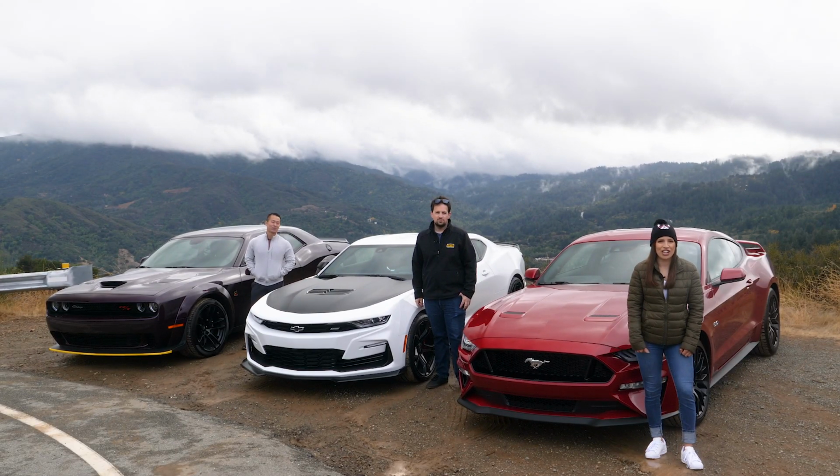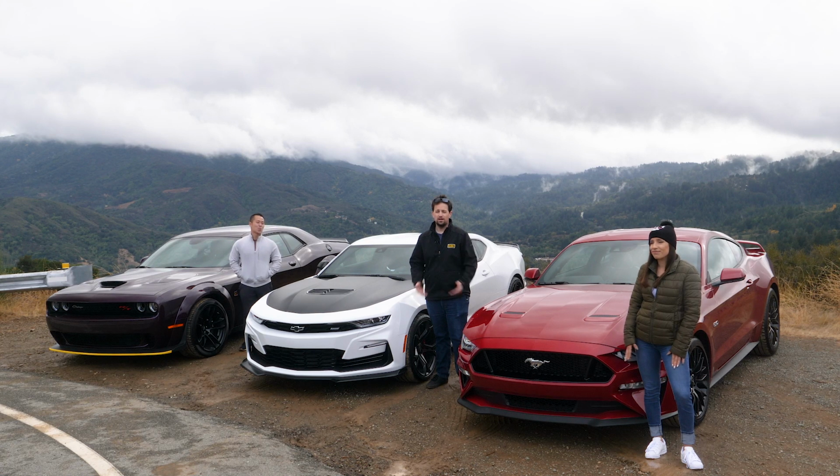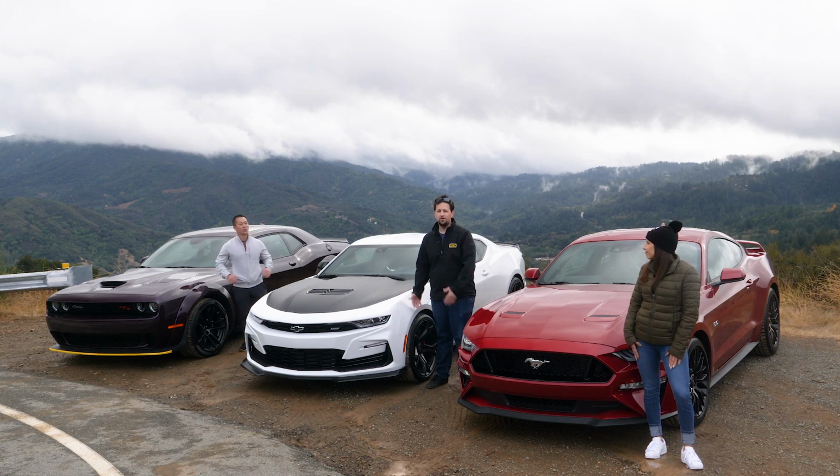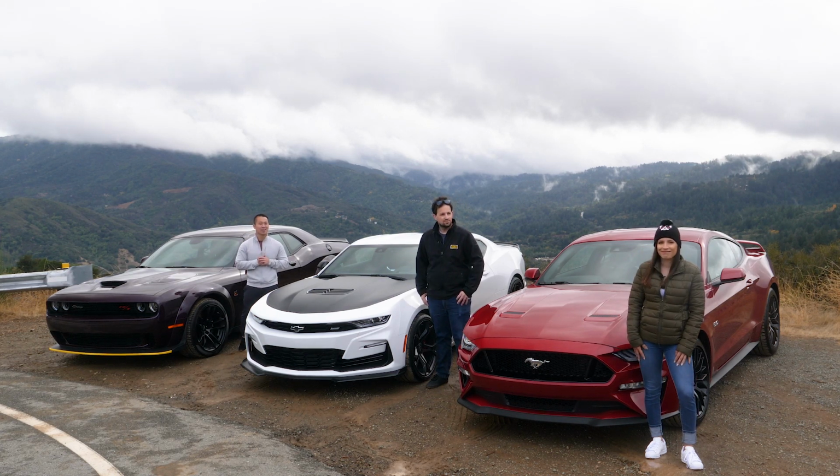No introduction, and they have a long history of a sibling rivalry. Muscle cars typically go really fast in a straight line and make a lot of noise, but they typically don't know anything about corners. These are different. These three right here with their performance packages can definitely handle those corners a lot better.